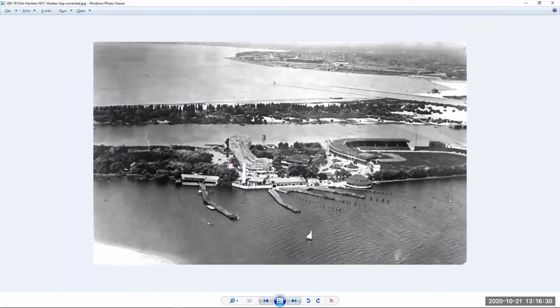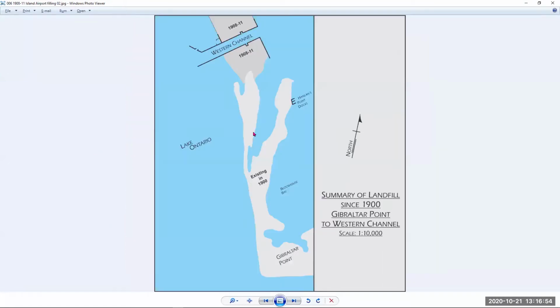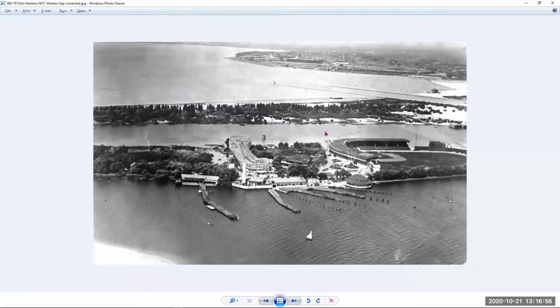And this is another view. If we go right about here, you can see there's the roller coaster, a water tower, a ball stadium, and between the ball stadium and the water tower is where the horse diving was. If you go back to the horse diving, you can see the water tower and the roller coaster here. So that diving horse was landing in the water about here, which is now part of the island airport.